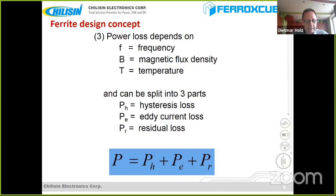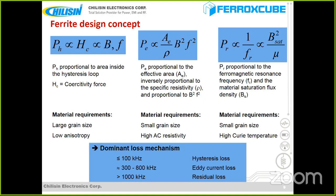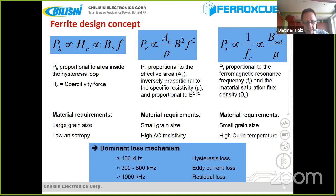Residual loss is linked to the resonance frequency of the ferrite core. The closer the application frequency gets to the resonance frequency of the material, the higher the loss. Next slide. This is the last slide of this subject about material design. It summarizes the impact of certain loss mechanisms on applications.